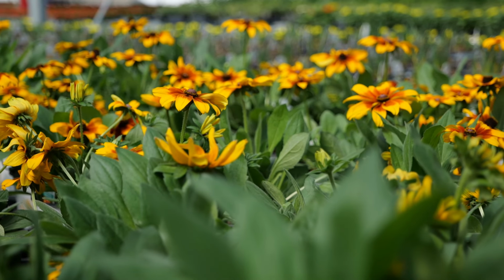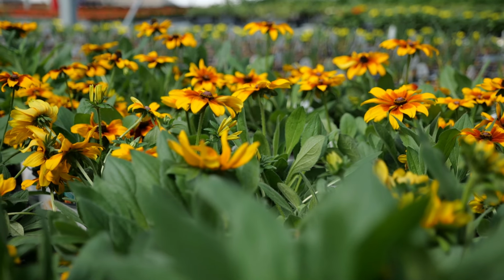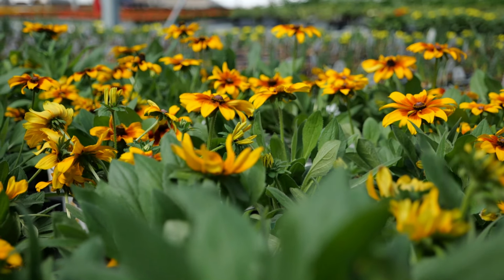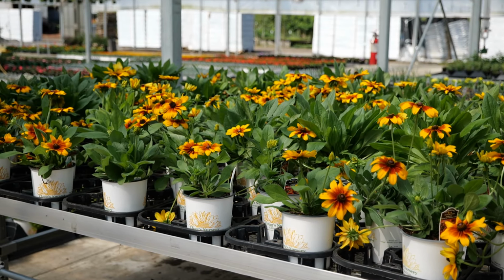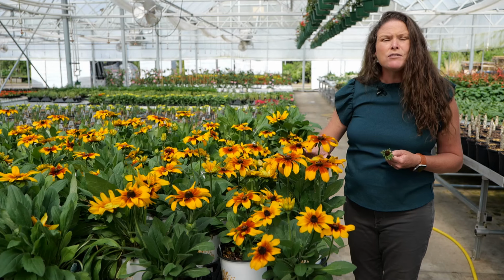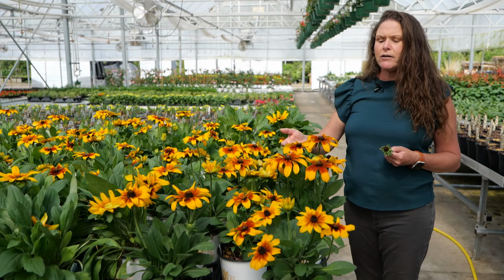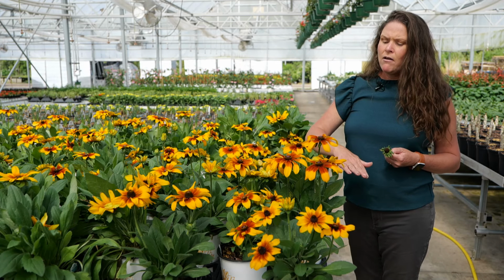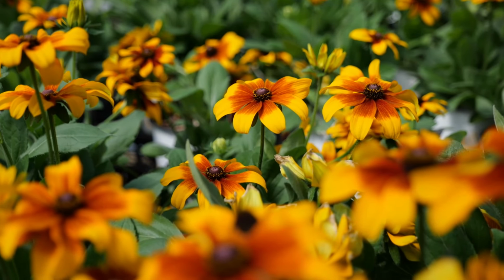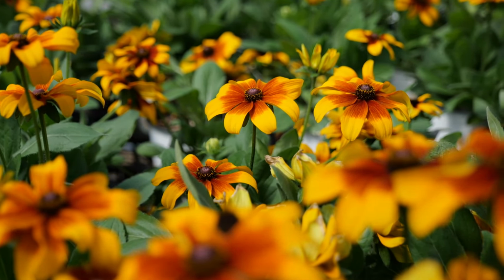So these get about 2 feet in height. You need to space them at about 12 to 18 inches. They do benefit from a slow release fertilizer. You can add a liquid fertilizer. These are perennials, so they will come back year after year, and they are just gorgeous. Wonderful for cut flowers, excellent for pollinator gardens or that cottage garden look.